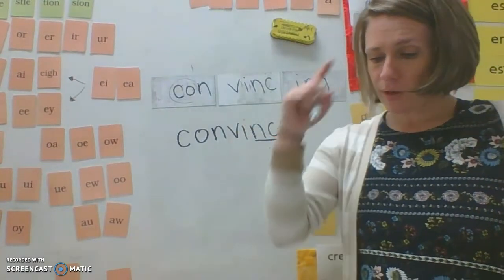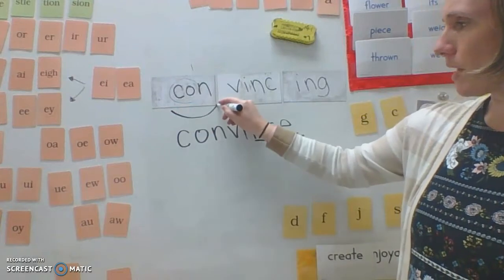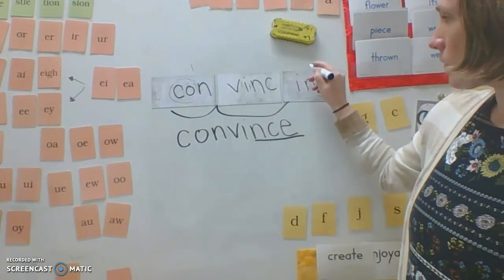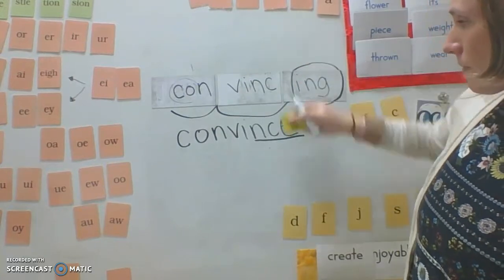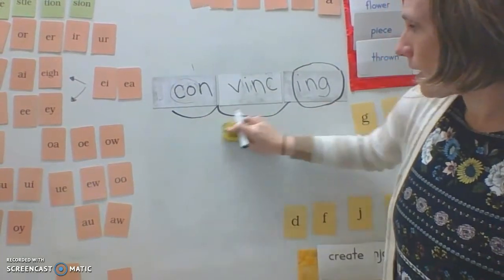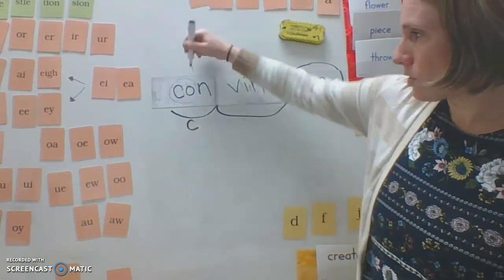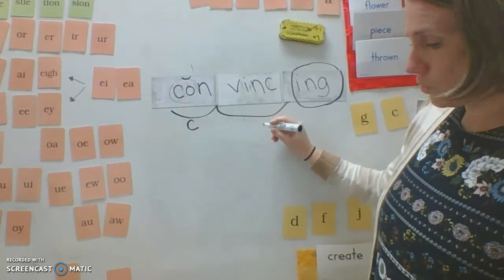Okay. So how would we mark convincing? We would scoop con, we would scoop vince, and then we would circle ing because it's a suffix ending. And then we'd have to go back through and mark these syllables. Con is closed, so it's a breath. And vince is closed.